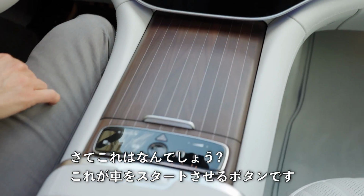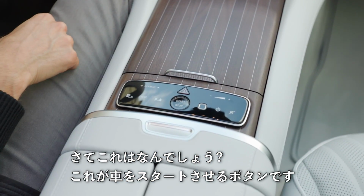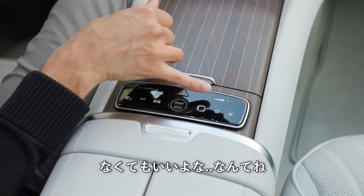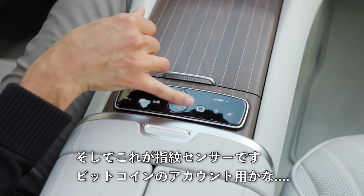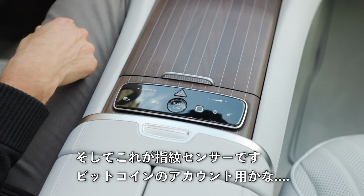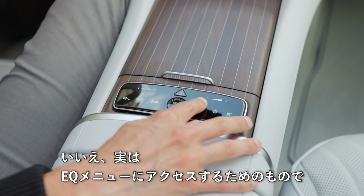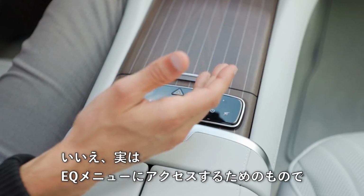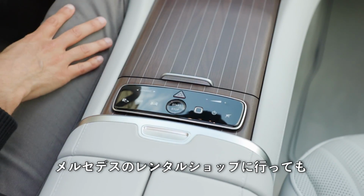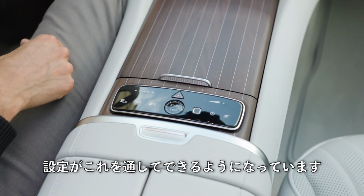And then, what's this? Here you start the vehicle, and there's also a volume knob for the co-driver. This shouldn't exist. And here's the fingerprint sensor for, I don't know, your Bitcoin account or something. No, it's that you can access the EQ menu or have your own user profile, and then maybe you go into a future Mercedes rental and have your settings already right there.